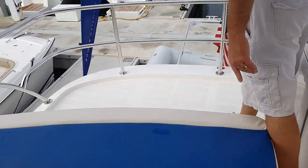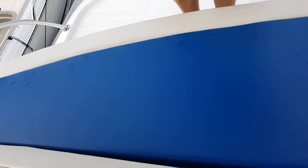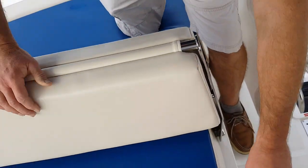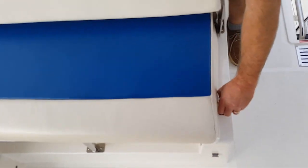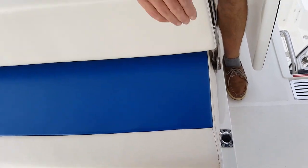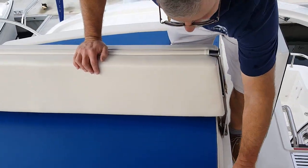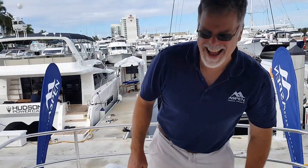And this backrest here has pins, and you can basically, let me show you. This pulls out, and then the whole assembly comes forward and drops down, so you have a great big sunbed here. Oh wow, that's so nice. You'd fit on that great, Amanda. I sure would. When are we going out?